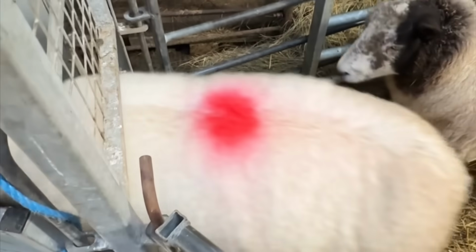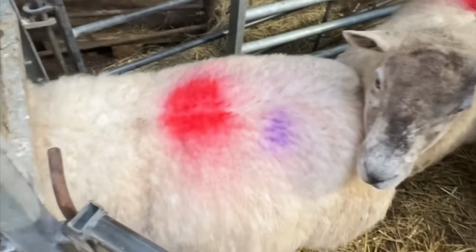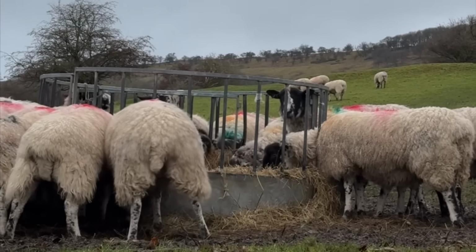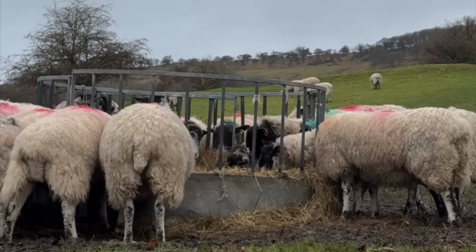And then we also noticed that Doris had got cloudy eyes. I've always called it snow blindness, whether it's caused by the wind or what, but it needs treating. So same system again, get them all down through the race and look at any lame ones. And then Doris, we've got some eye ointment for her eye and she's going to stay in for a few days so that we can apply the ointment.